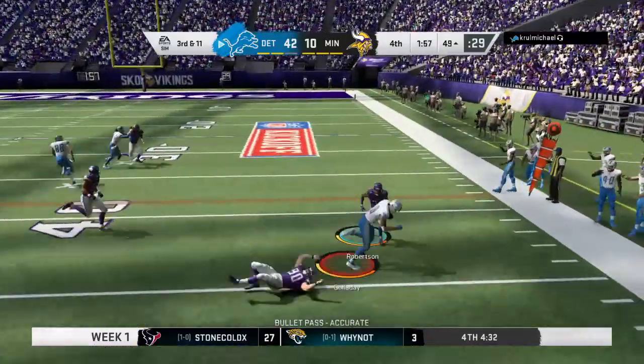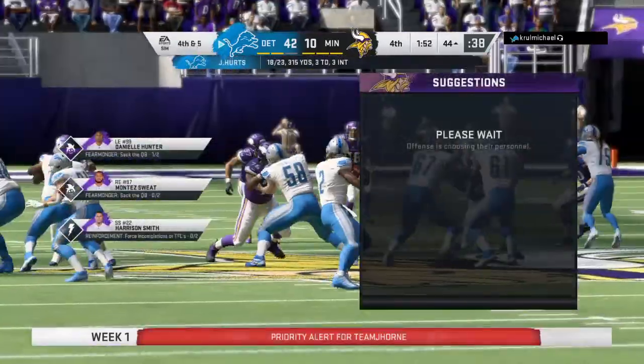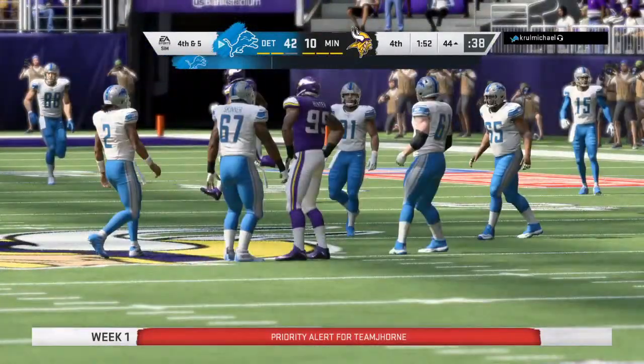They'll set up a throw. And this is caught. A spectacular one-handed grab there. Just a 5-yard pickup, and it leads to 4th down.